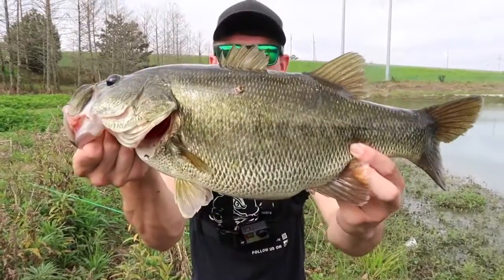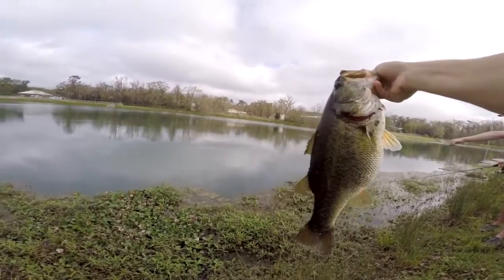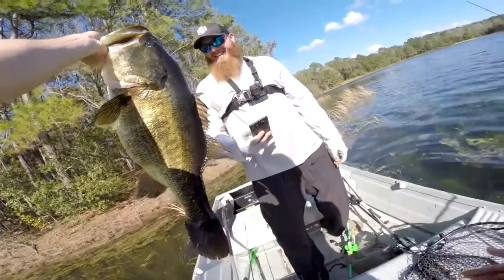All right, guys. My first fish of the day. This is the small one of the group, to put it in perspective. And this is pushing forward. Bro, is that a 10 pounder?